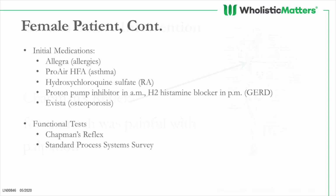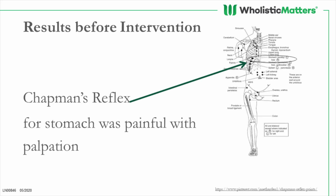So Dr. Chapman was an osteopath, and he found that certain spots that you can't really see well on the slide, but you can search this. There's a great little PowerPoint on the internet about all the Chapman's reflexes. At the midclavicular line on the left-hand side at the bottom rib, she could barely stand to be touched. And that is diagnostic, says Dr. Chapman, for a problem with the stomach.